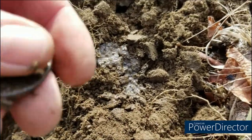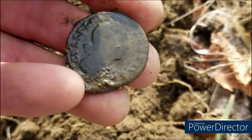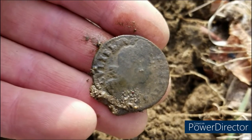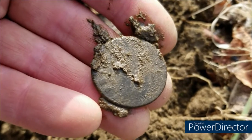Yes. Oh, I'm so happy about that. Look at that. What a hell of a hairstyle this guy's got. Is that a Georgia? No. I have no idea. I'll have to clean it up, let you know.